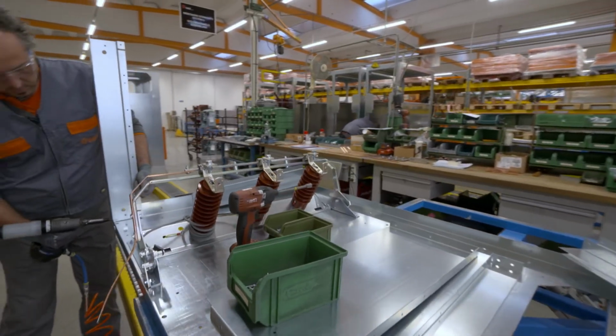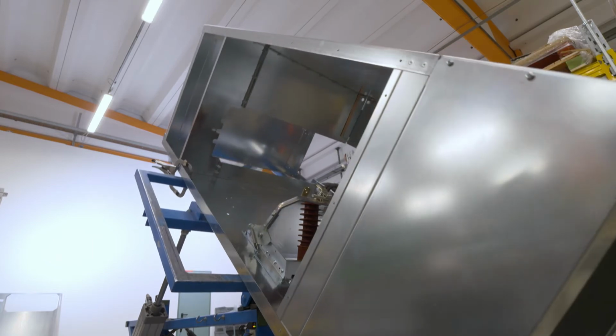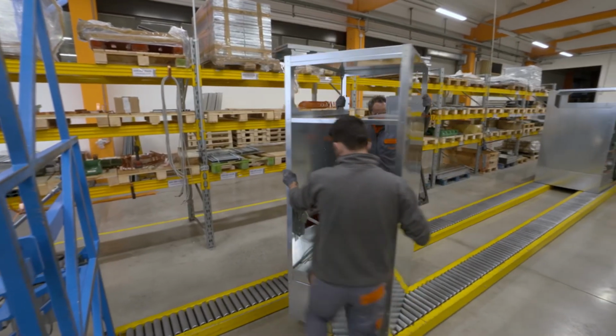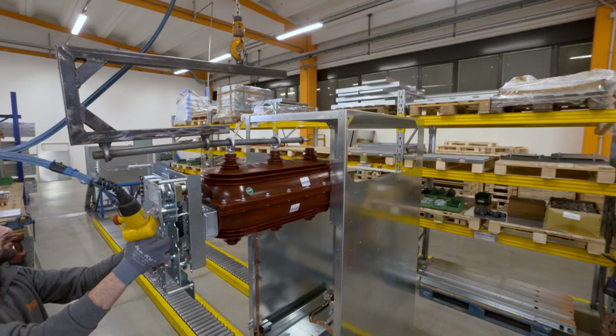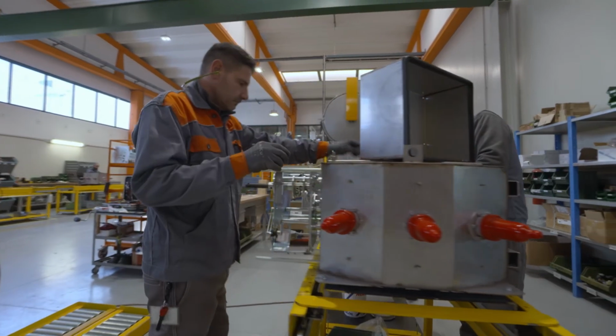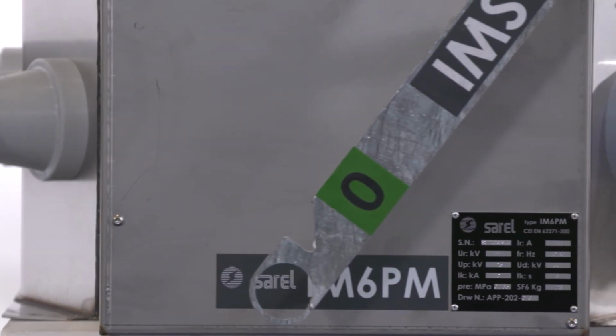The Lodi factory produces, assembles and tests the switchboards for primary and secondary distribution up to 36 kilovolts, together with a vast range of equipment destined for installers and panel builders, including vacuum circuit breakers and SF6 switches for indoors and outdoors.